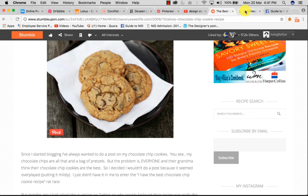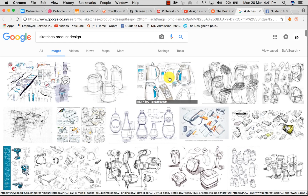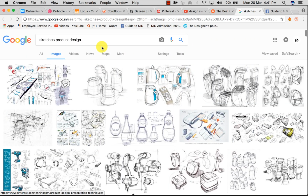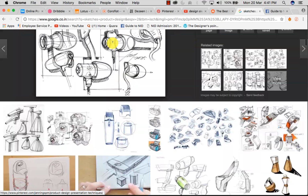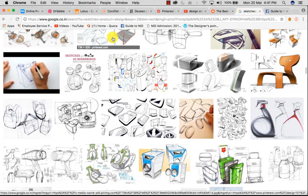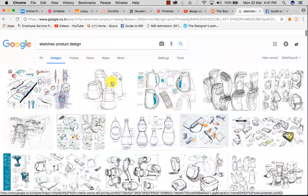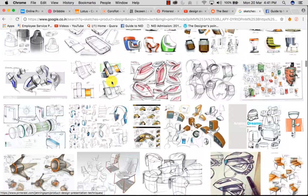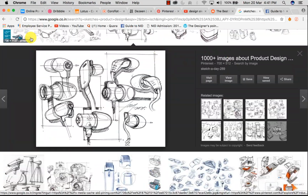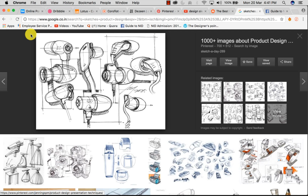Okay. Then one of the biggest, most helpful products out there is google.com. The minute you type here sketch, product design, or whatever is related to sketching, design, your favorite discipline, everything will be available. So for inspiration, there is no shortage of resources. Okay. Then we go to the second point, which is very important.